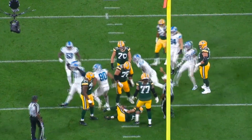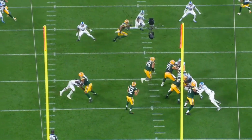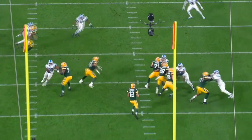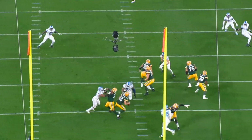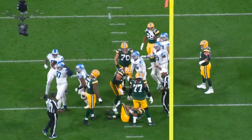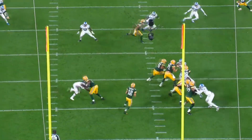So, not ideal. You gave up a sack, and I think this is a good example of showing what Newman can do, is he's not going to give up pressures in 1 second. He's not one of those offensive linemen that you see like the Cincinnati Bengals right guard situation last year, which just at times made it almost impossible to get anything going.